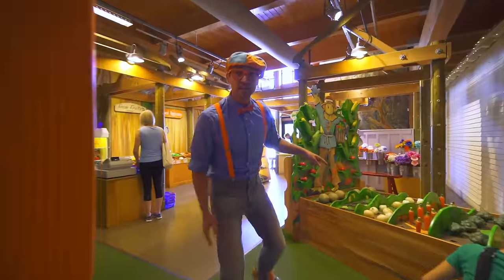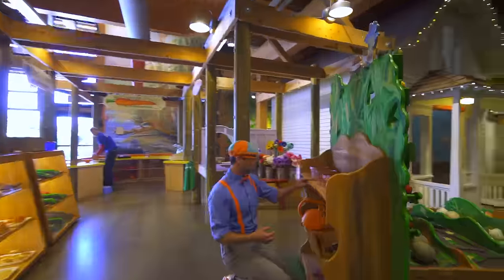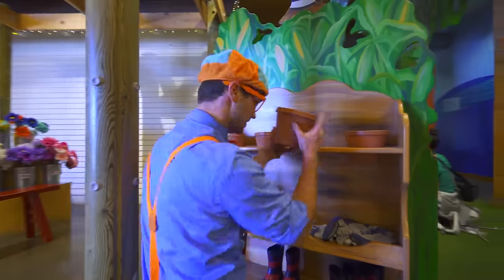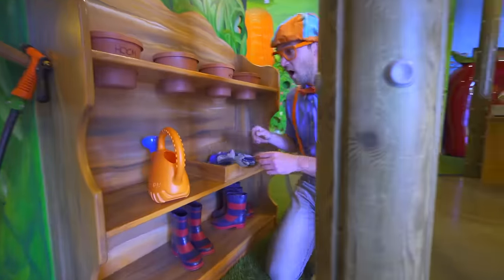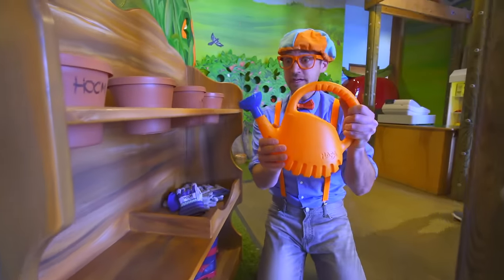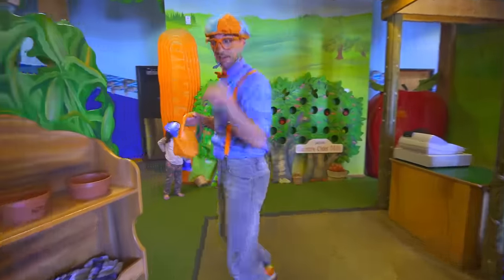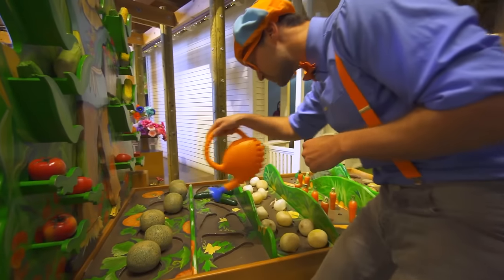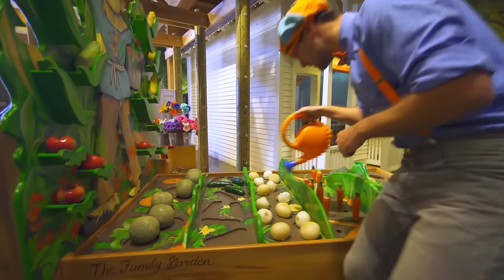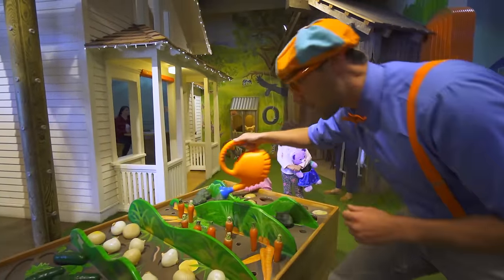Look in here! It's like we're on the farm! Woo! Come over this way. Ooh, we have ceramic pots and some gloves and a watering pail! Let's go water the vegetables. Come on! Ooh, here you go. Put some water right there. Vegetables grow when you water them. Water and sun.